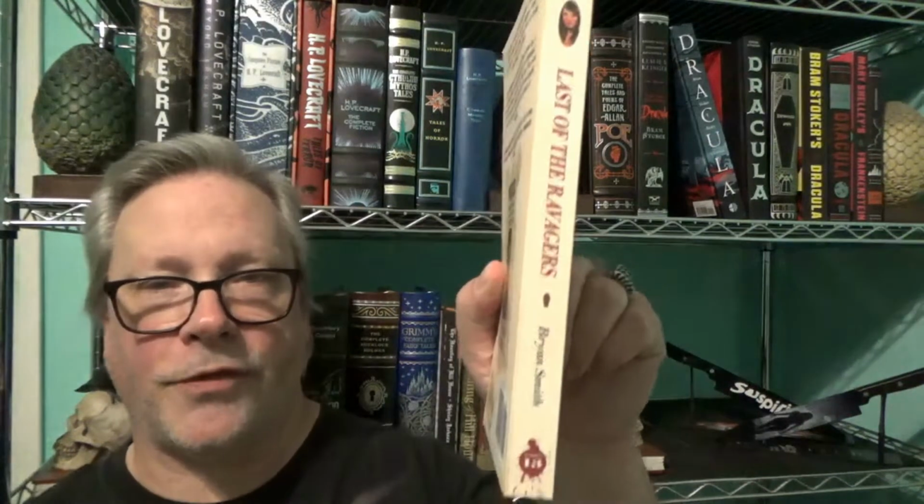Okay, next I've got a Splatter Western, Volume 13. And this is Last of the Ravagers by Brian Smith.